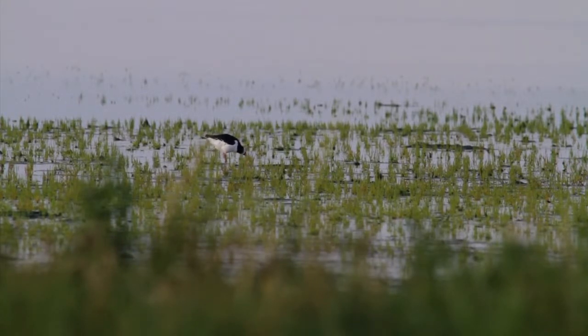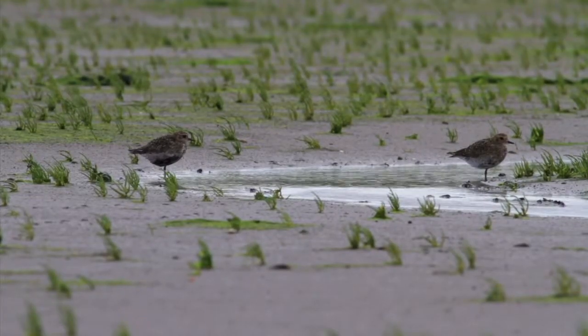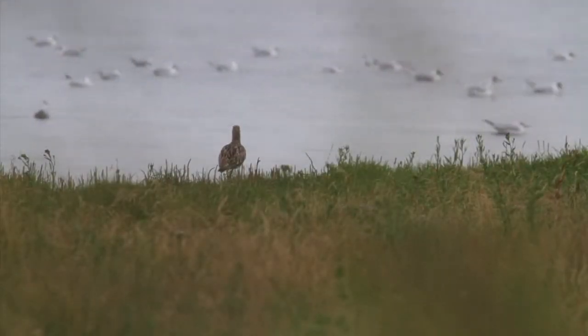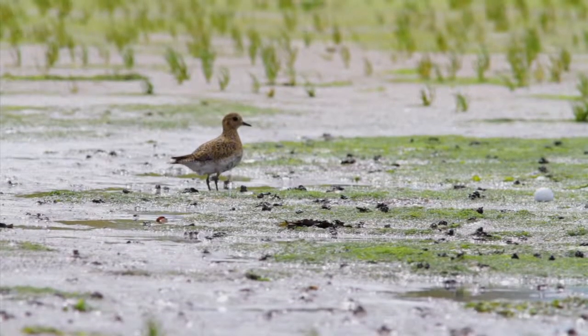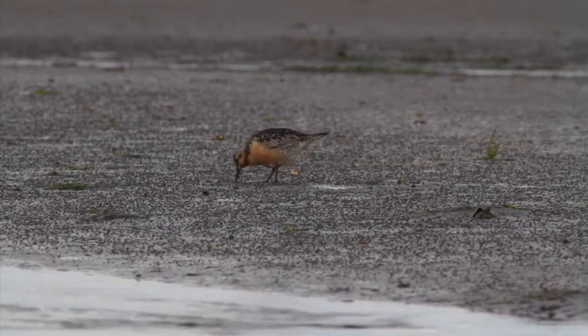Each bird searches the mud for prey using their beak, and each species' beak is a different shape to probe the sand in a specific way at a certain depth. For example, the dunlin has a short, slightly curved beak. The Eurasian curlew has a very long curved beak, whereas short, stubby beaks are common to both the golden plover and the knot.